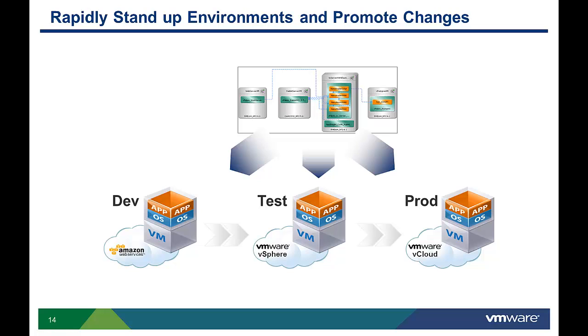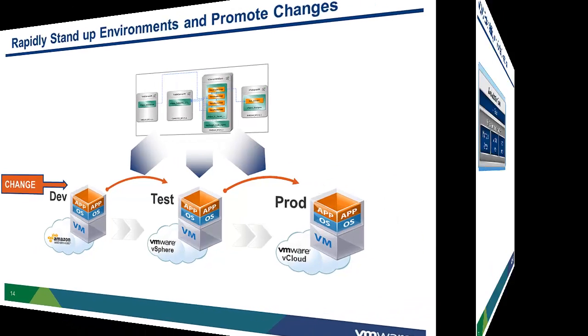Ideally, dev, test, and production environments should be in sync so that an application will behave the same way in production as it did in testing. vCloud Automation Center's update profiles allow changes to be propagated across multiple deployments, ensuring that they remain consistent. Supported updates include configuration changes, code modifications, and scaling application components in and out. vCloud Automation Center supports both automated changes, updates, and rollbacks.